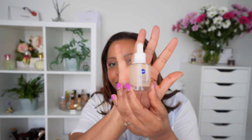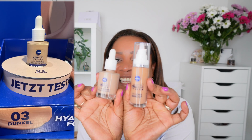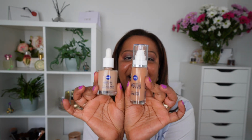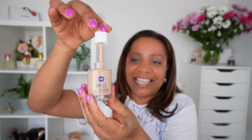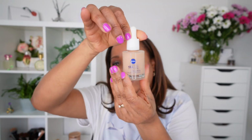So this is the color deep, and this is the serum foundation. It does look a lot lighter than the 3-in-1 makeup. The makeup comes like this. It has a pipette. It's actually quite cute packaging.